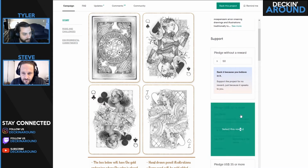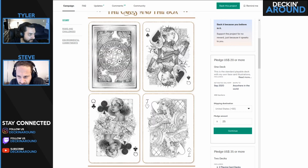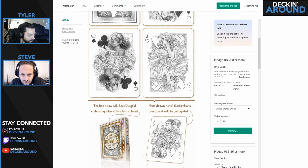Also, geez, $25 a deck. Oh, it's gilded though. No, the standard. Oh, that's the standard. I can't tell here. Yeah, the cards in the box. Oh yeah, gilded. Okay, so actually that's really not bad for a gilded deck then.